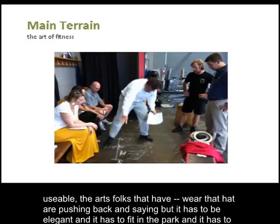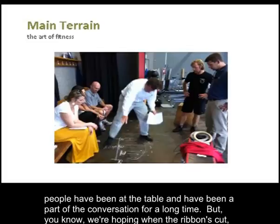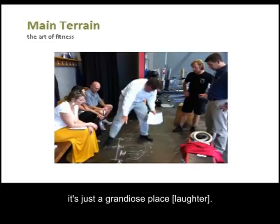One more note on that is, as much as Mike, the gym owner, has been pushing to say, I want this to be usable, the arts folks that wear that hat are pushing back and saying, but it has to be elegant and it has to fit in the park and it has to be beautiful as a piece of art when no one's playing on it. So it's been a struggle at times and a challenge, but because so many people have been at the table and part of the conversation for a long time, we're hoping that when the ribbon's cut, it's just a grandiose place.